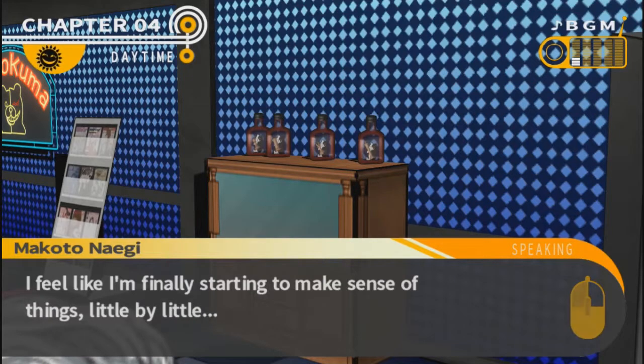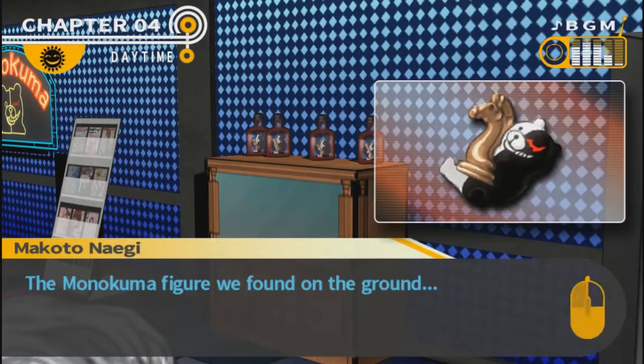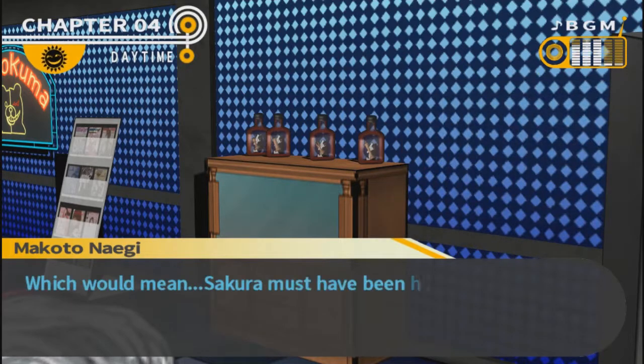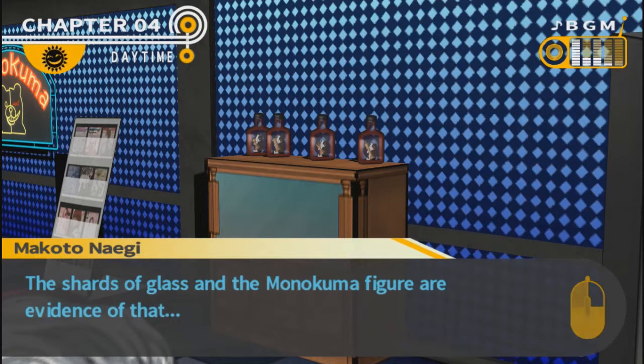I feel like I'm finally starting to make sense of things a little. The Monokuma bottle sitting on the shelf. The Monokuma figure we found on the ground. The red shards of glass, which probably started out as a bottle. Which would mean Sakura must have been hit in the head with a Monokuma bottle. Well, maybe 2, because there's 2 missing.